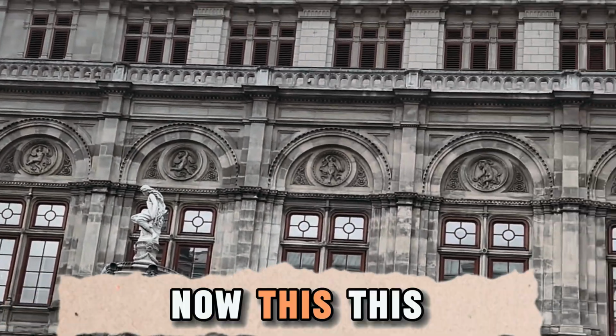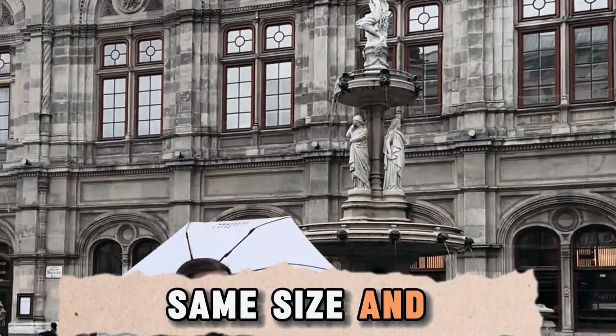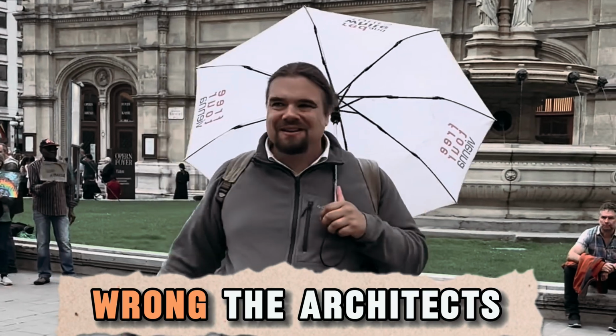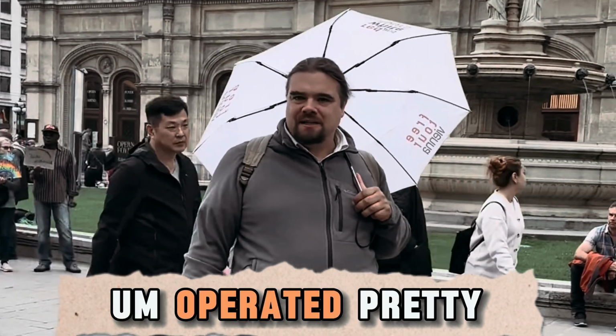Now, this is from the 1950s. But the previous building was about the same size and ruined the view quite nicely. So everything went wrong in the beginning. The height was wrong, the architects were dead, the statues were ugly, and the view was ruined. Later, though, the opera did pretty well.